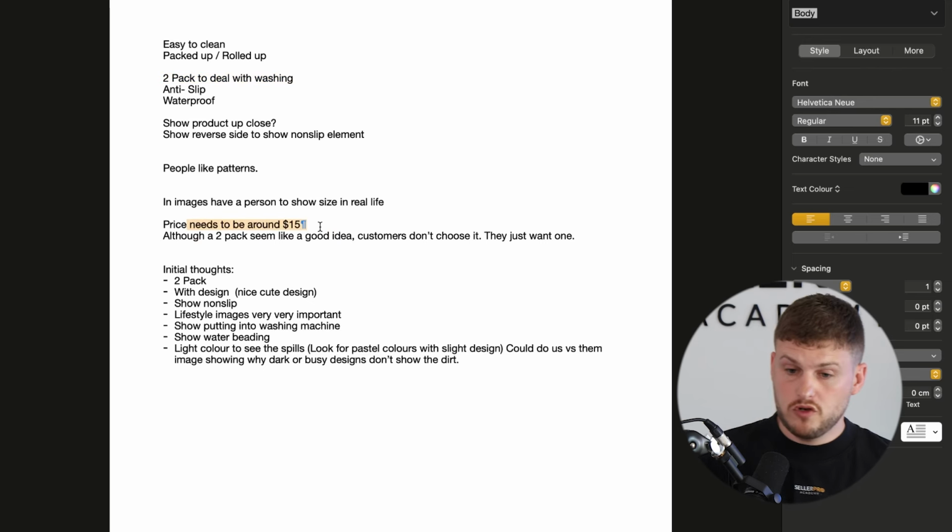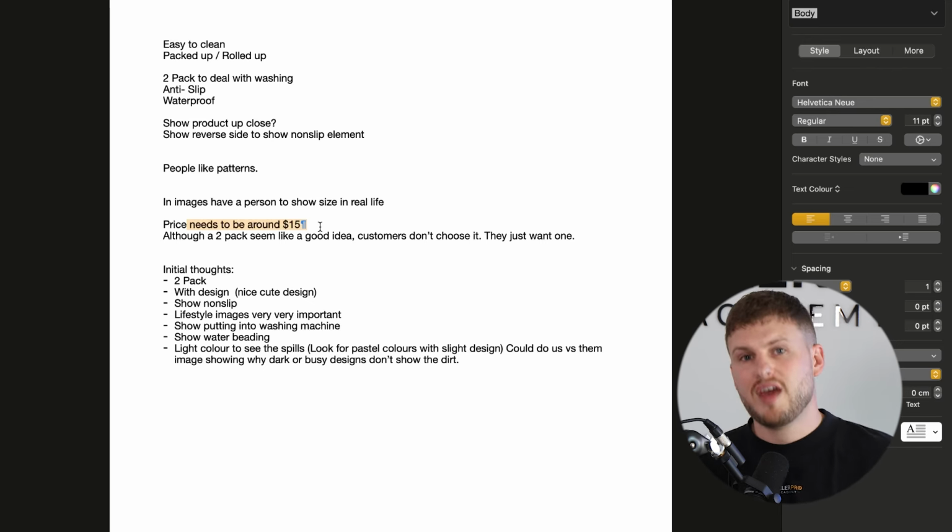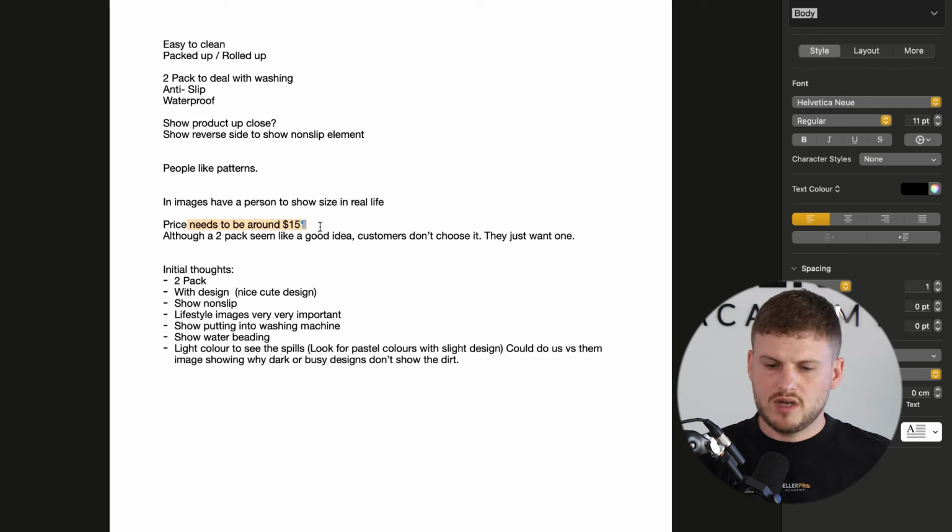What you could do is a 2-pack with a nice design. I think that's something certainly worth testing, but find the design first. So this is what I've tried to do. Find a cool design idea, and then we could test the 2-pack, because I reckon the price has to be around $15. Judging by the results, $15 seems to be the price point. Needs to be anti-slip, needs to be waterproof.